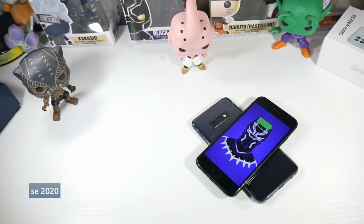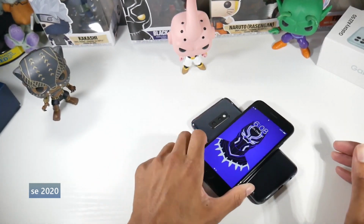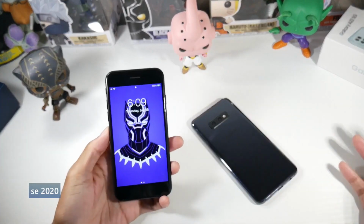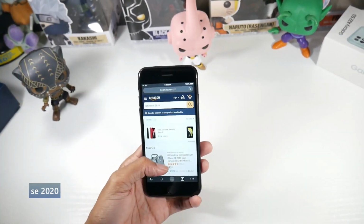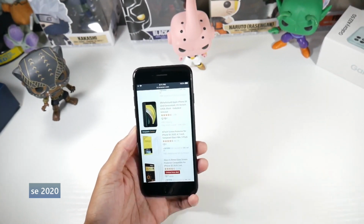Again, battery life is kind of mediocre on this phone, 1,821 milliamps, 18 hours of screen on time or 18-hour fast charging. Wireless charging is on board with this phone, which is awesome. Basically, your screen on time is like 4 hours, 30 minutes, or something like that. So nothing too crazy. It's pretty much a trend at this point with these smaller phones. So that is pretty much it.